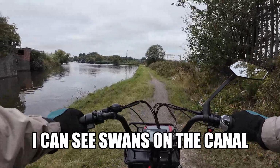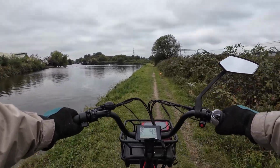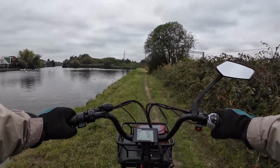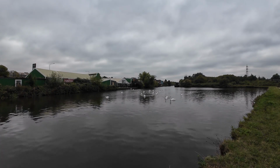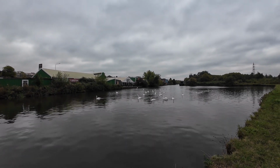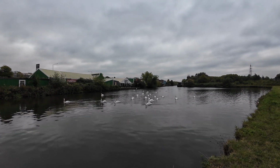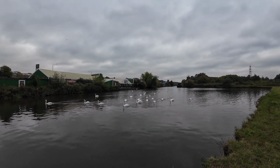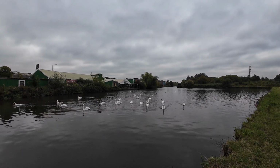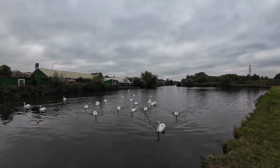And we've got some more canal boats, so that'd be nice to see. Path's a little bit better just here, a bit wider, so I've got a bit more room. Let's have a look at the swans. There's ducks as well. I'll fetch you some bread next time. I'm sorry, I haven't got anything. Oh, sorry.